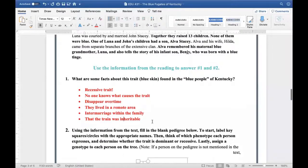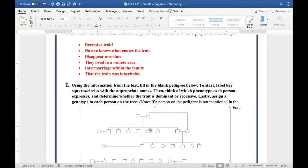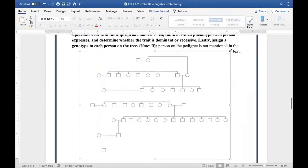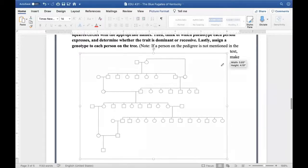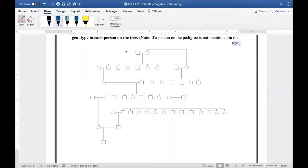Okay, so now we're going to go into the pedigree, and I don't know how long this is going to take us to kind of go through. But first I want to ask you, so who are these 2 people up here? Can anyone tell me who these 2 people are? It's Martin and his wife Elizabeth. Martin and his wife Elizabeth, right? I'm just going to put initials so we know who they are.